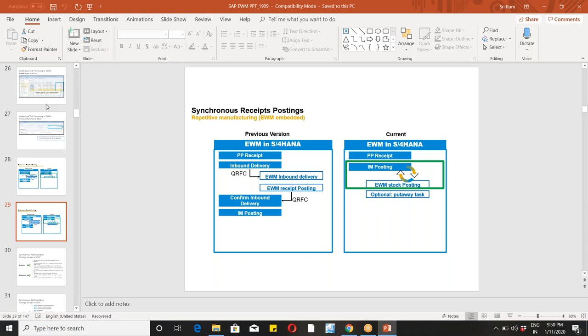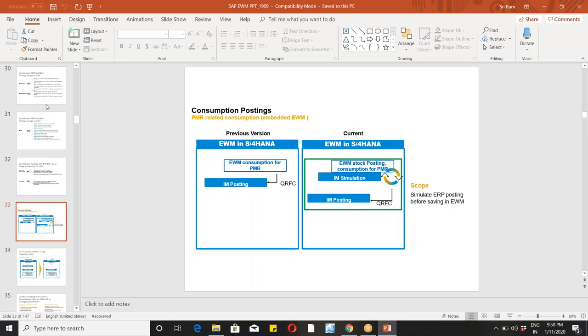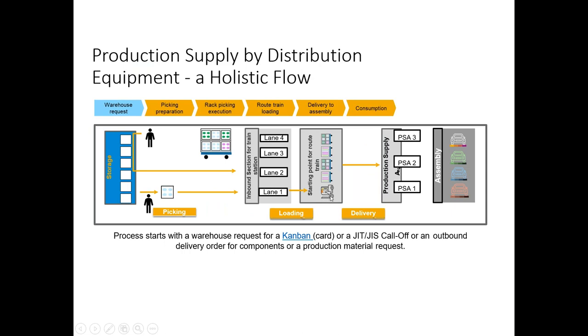Ideally, how are we supplying the parts in order to manufacture a car? That is what this is, the complete production supply flow. How are we distributing the parts from the rack directly to each and every car? How are we supplying, how are we starting it, and how are we delivering it? This is one of the features that has come into the picture now.